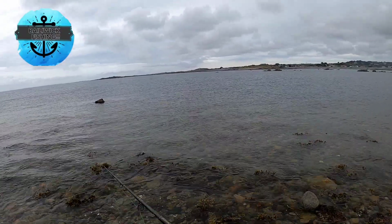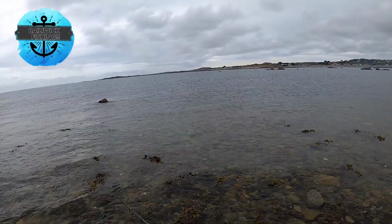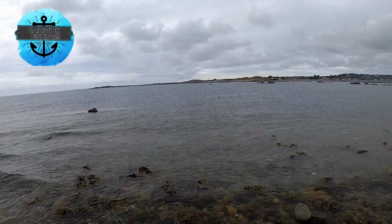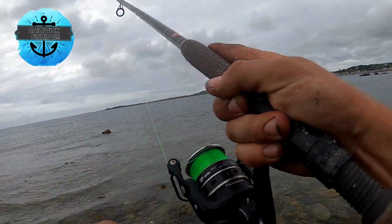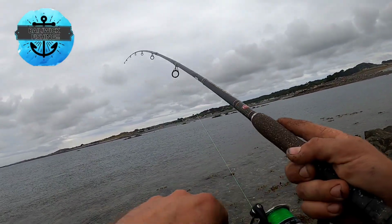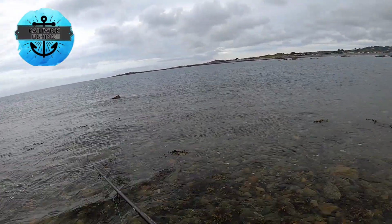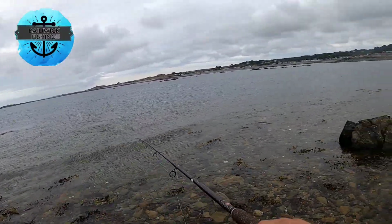Take care of it. Oh, loads of sprats jumping around on the top of the water here. Oh, fish on, guys. First cast. Check this. I saw the sprats jumping out. I think it's a little schoolie. First cast. Tiny little bass.